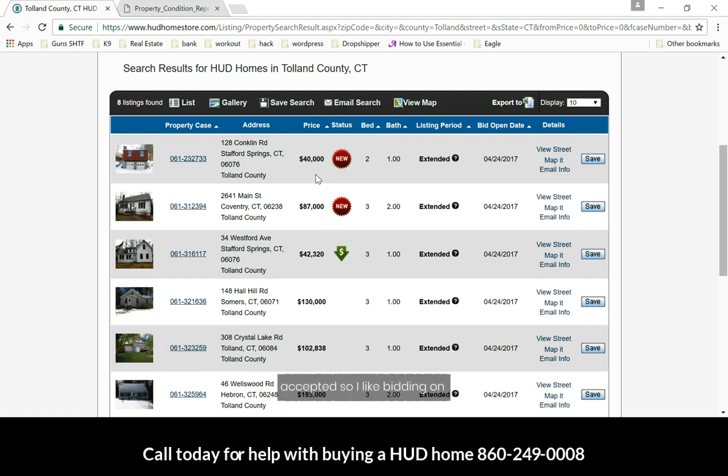So I like bidding on HUD homes as opposed to Fannie Mae or anything like that, because those you need full blown packages and it takes a lot longer. This is a lot easier and there's a ton of inventory, so why not make it a little bit easier on yourself?